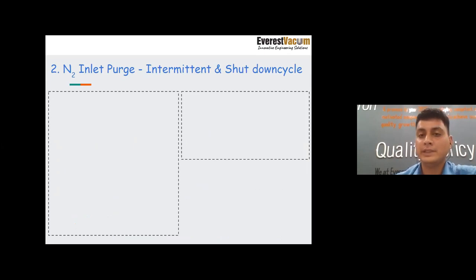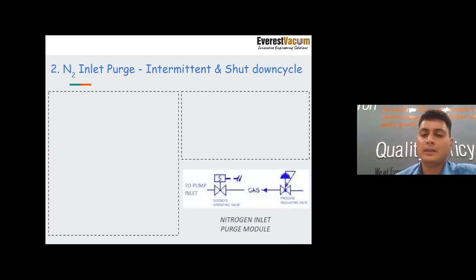It has two variants, for intermittent use and for the shutdown cycle. This is how the basic nitrogen inlet purge module looks. It has one pressure regulating valve to control the supply pressure coming from the main plant, because we require this pressure at 0.5 kg per centimeter square gauge. This ensures that we regulate the pressure. And finally, a solenoid operated valve at the entrance of the pump, which actuates automatically.